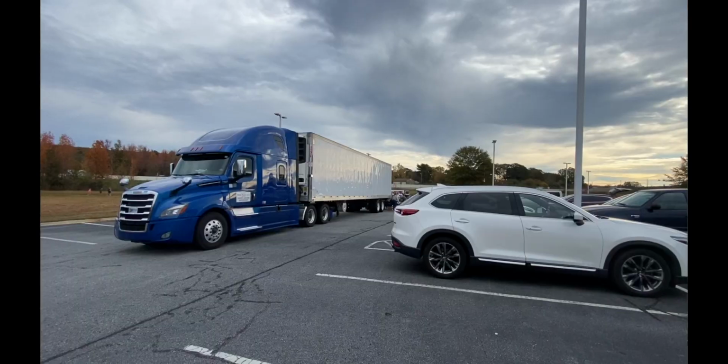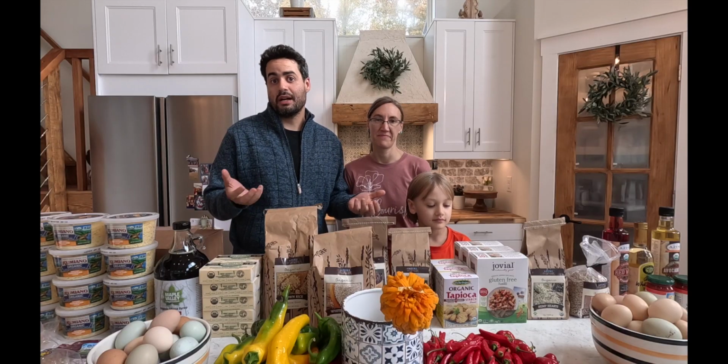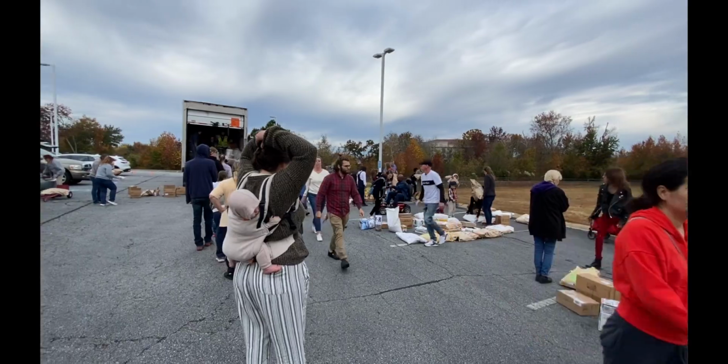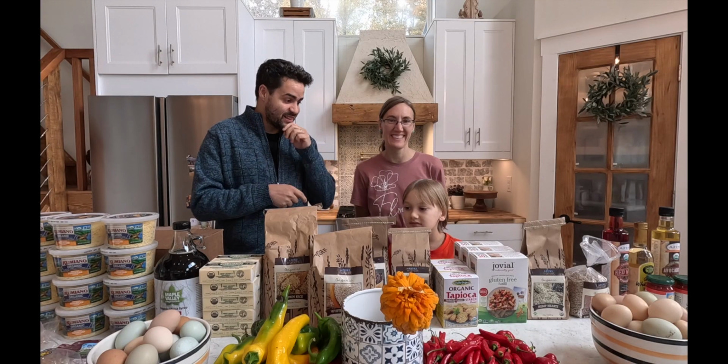Yes. So this morning, Luca and I went to pick up our Azure order. It was our first experience with them. They had this big semi that parked in the back of a church parking lot, and then everybody helps unpack. So that was a new experience for us, which was actually really fun to see everybody just kind of get their hands dirty. See the semi? Yeah, he had a lot of fun.